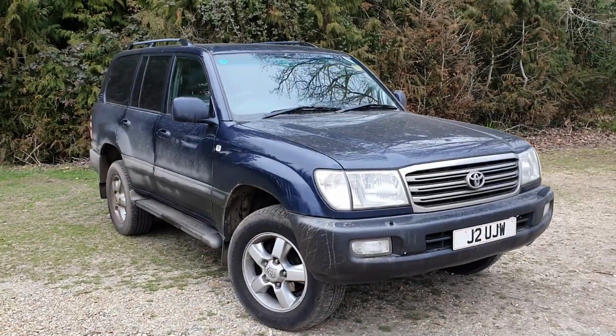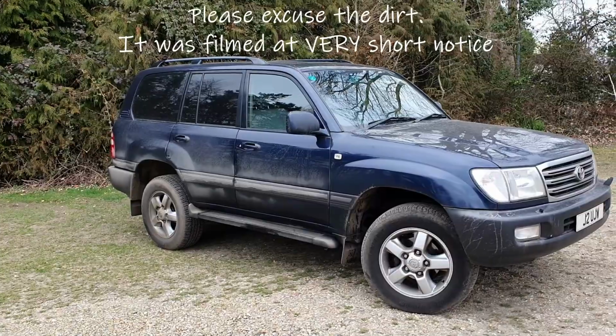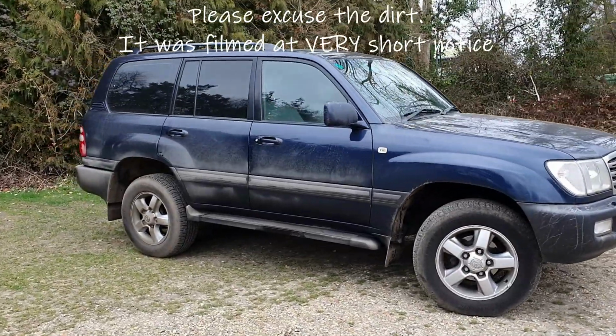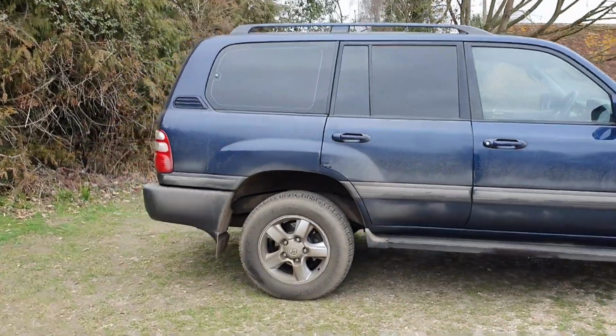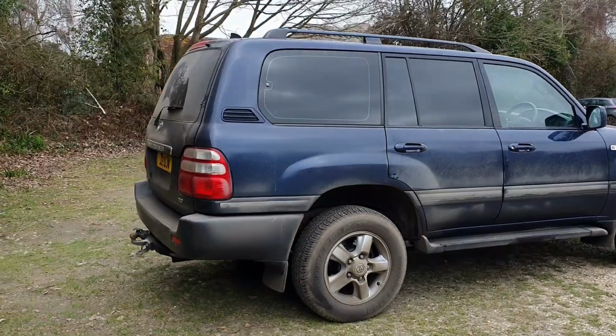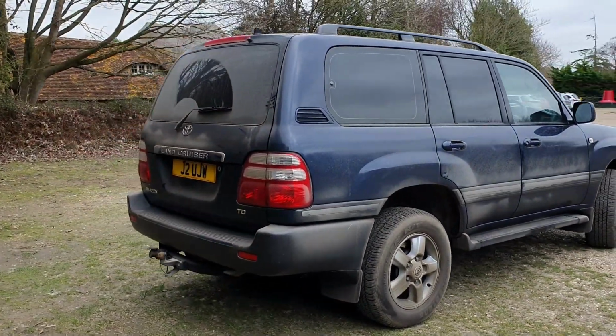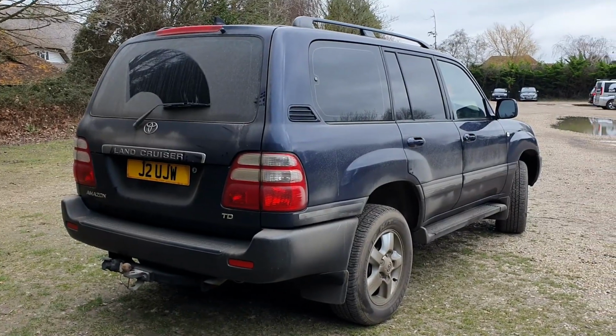So like I say, this is a 100 series Toyota Land Cruiser Amazon. I think it's the second one to use the Amazon tag after the preceding 80 series, of which I'm a huge fan. I love the 80 series Land Cruiser. And this is only the fourth generation of Land Cruiser station wagon, which is a bit of an interesting concept.